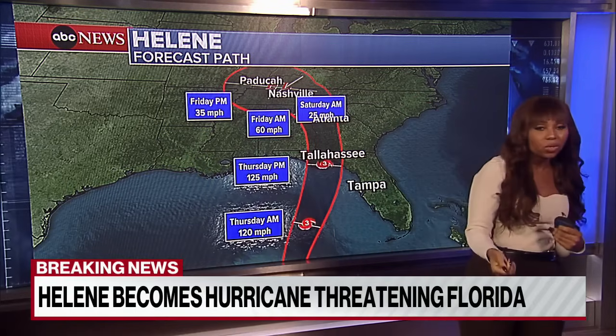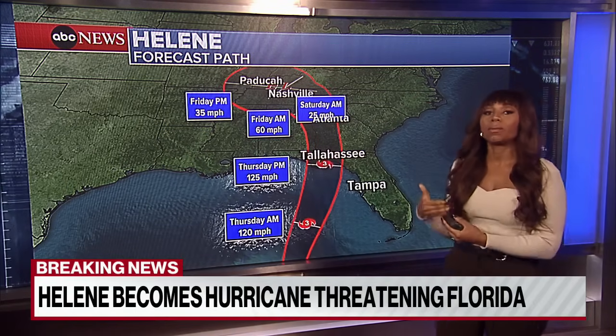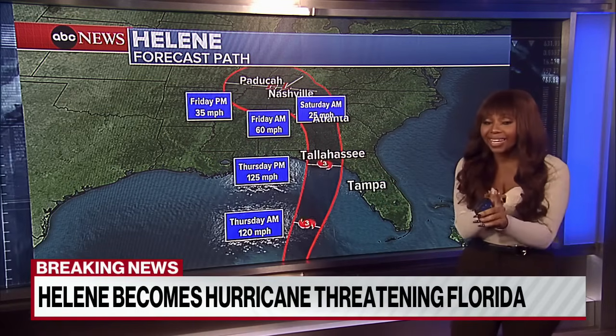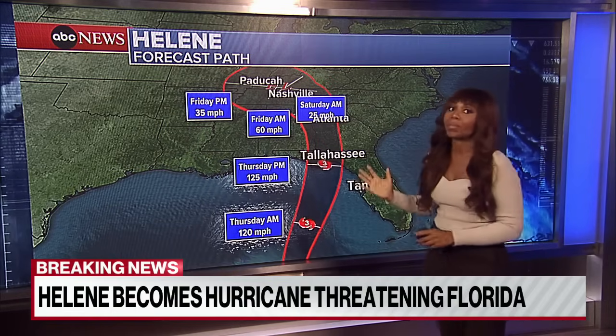Maybe with a weak storm that lingers, we would get that heavy rainfall issue. This is a storm that may be moving at a higher pace, but it's a powerful storm, and it's going to be bringing heavy rain. And like I keep saying, we cannot negate the fact that it's interacting with a system that will already be present.